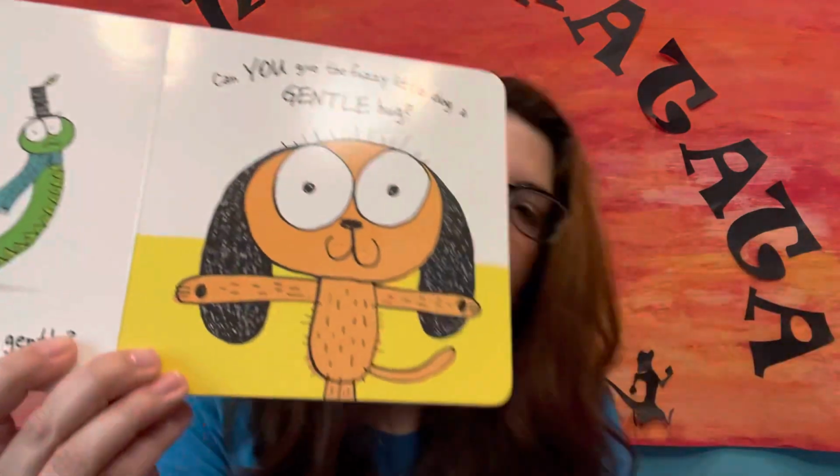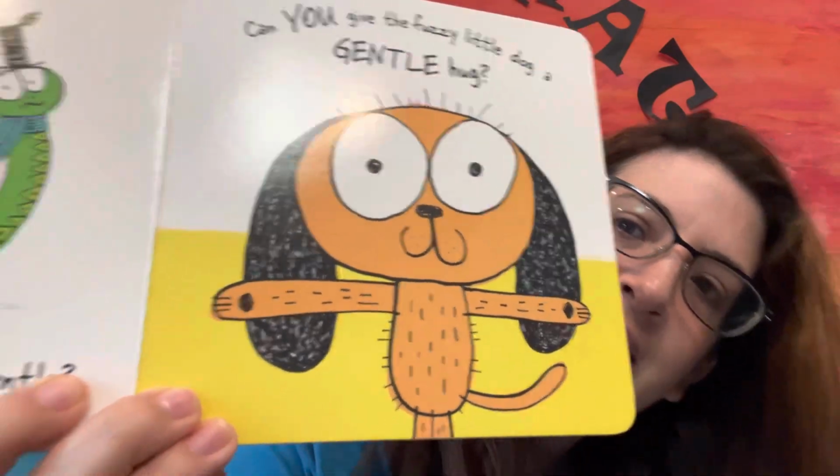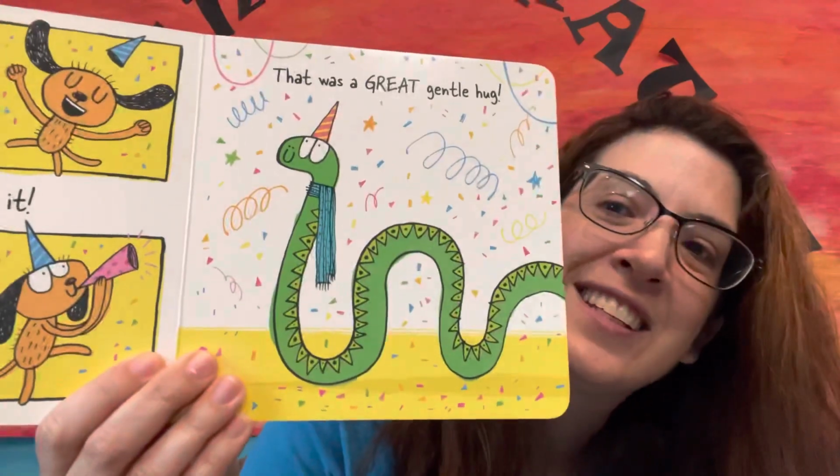Wait, can you show Huggy how to be gentle? Oh, let's show him how to be gentle. A nice, gentle hug, not too much squeezing. Give the little fuzzy dog a gentle little hug. He did, hello, I'm ready for my hug. Let's see if it worked. You did it, yay! That was a great, gentle hug.